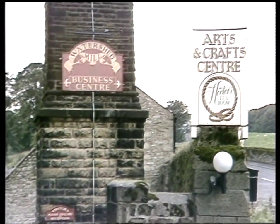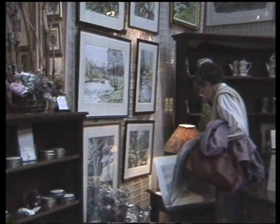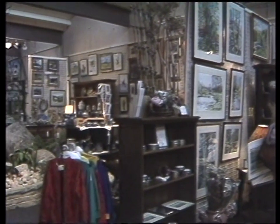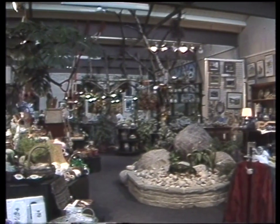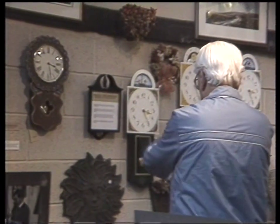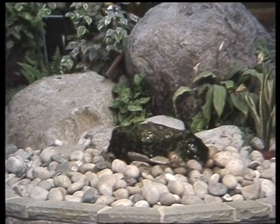A short walk back through the town brings us to Watershed Mill, home of the Dalesmaid Centre. This 1820s cotton mill has been fully restored and now houses a collection of products made entirely in the Dales. From clocks to books, sculpture, pottery, furniture, food and fashion, the centre stocks it all.